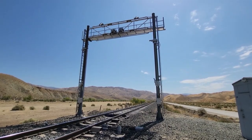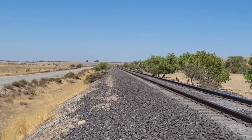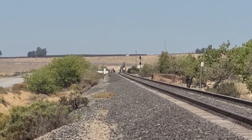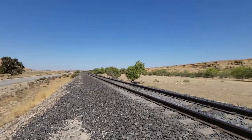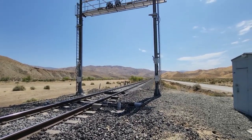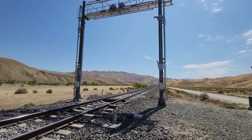Okay, as I said, we are at the Bina defect detector, and that is the control point at Bina, CP SP 328, right down there. Nothing is cleared in either direction right now. That train that just went by is the last train that is shown. But anyway, as I said, this is the Bina defect detector.